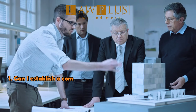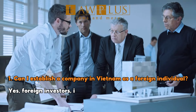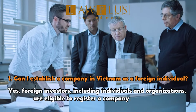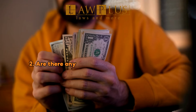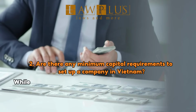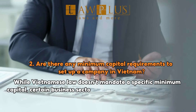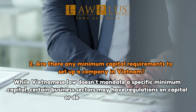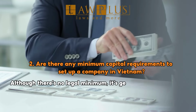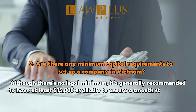1. Can I establish a company in Vietnam as a foreign individual? Yes, foreign investors, including individuals and organizations, are eligible to register a company in Vietnam. 2. Are there any minimum capital requirements to set up a company in Vietnam? While Vietnamese law doesn't mandate a specific minimum capital, certain business sectors may have regulations on capital or deposit requirements. Although there's no legal minimum, it's generally recommended to have at least $15,000 available to ensure a smooth startup and ongoing operations.